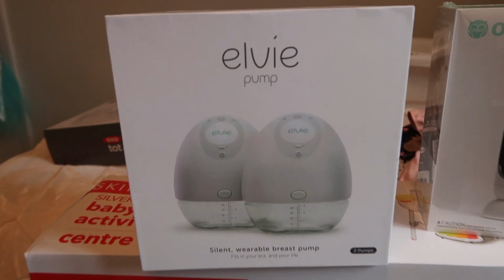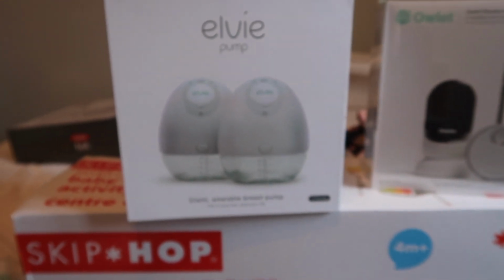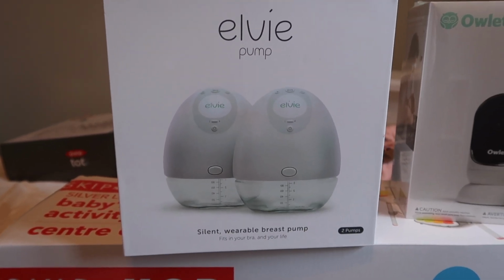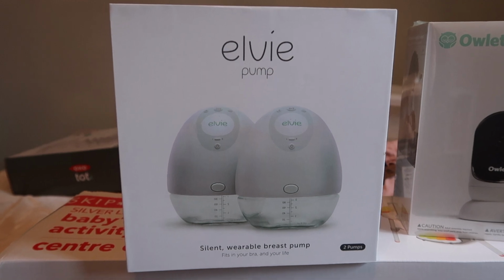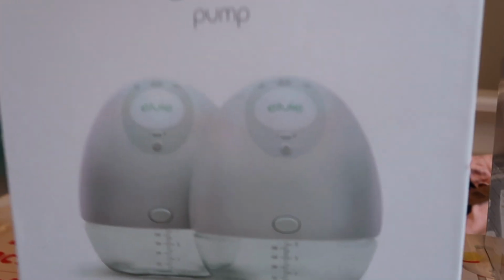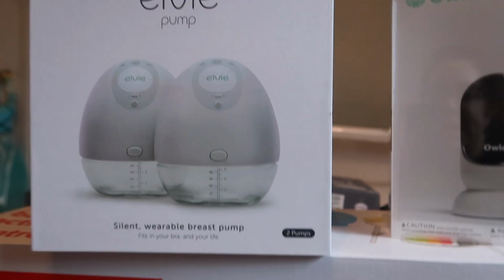The LV. So my insurance company also provides a pump, which I got the classic Medela pump that I always get from my insurance company, just in case I didn't like the LV, but everyone's talking about the LV. And because it's my third baby, I wanted to make sure that I got the LV because you can walk around the house with it while it's pumping, and I was just really excited about that.